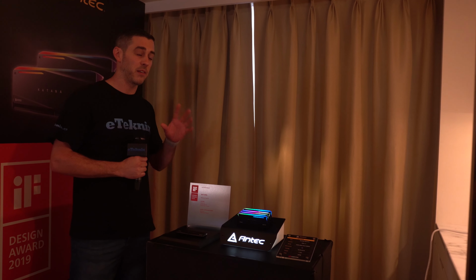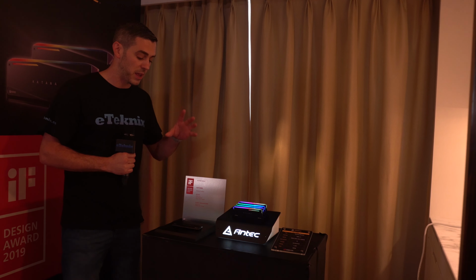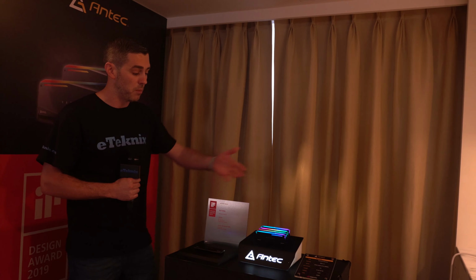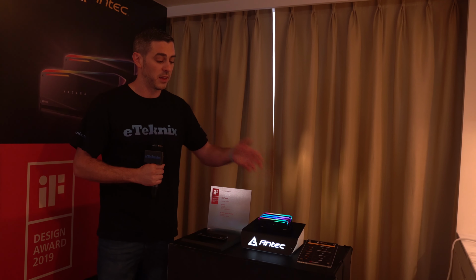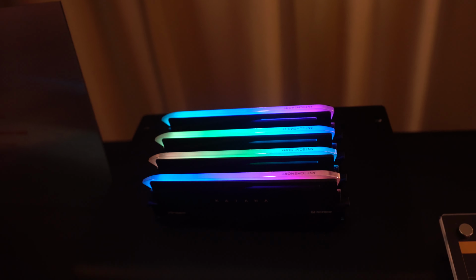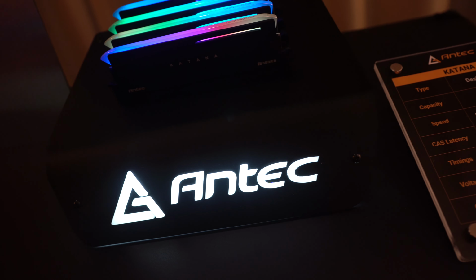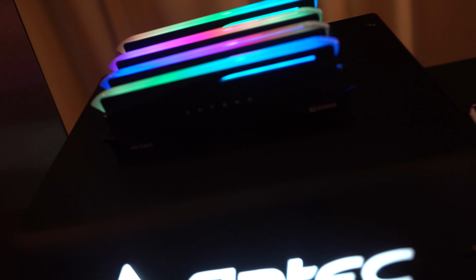At the moment, it's only going to come in one SKU, which is basically a 16GB kit comprising two 8GB modules, so we've got our dual channel. Obviously, if you do want more, you can just buy another kit and have 4 modules like they've got on show. Speed-wise, we're looking at DDR4 3600, timings 18, 20, 20, 44, operating at 1.35 volts.